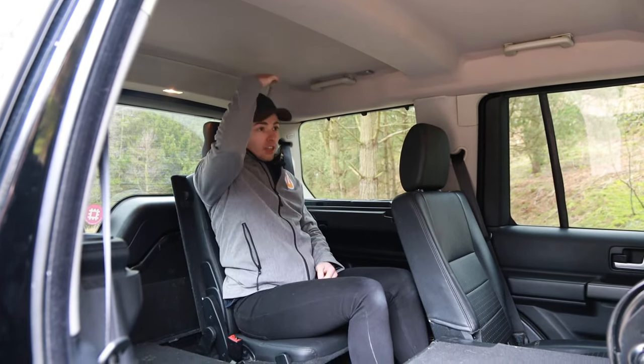Headroom wise, I definitely don't have as much headroom in here. No, the ceiling is lower. My head is brushing. What about forwards visibility? Well, obviously, I can see over you, but I think I would be able to see all round. A normal sized person. So this is quite comfortable.